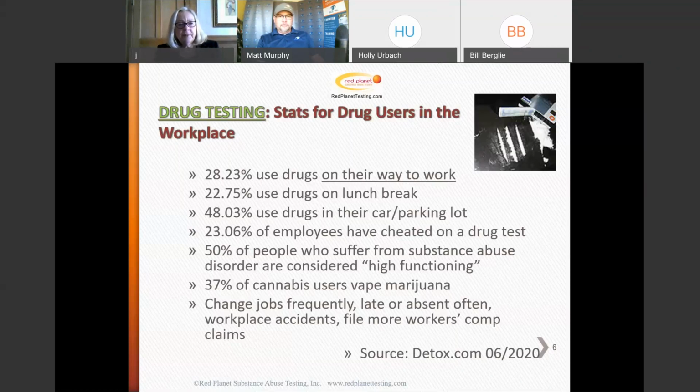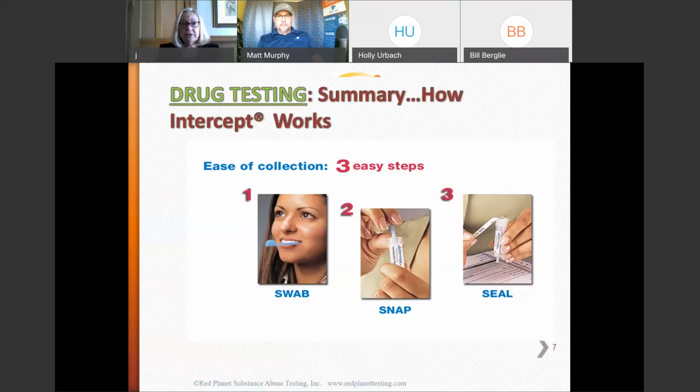And also, people on drugs tend to change jobs frequently. They're late, they file more workers' comp claims, and they have a tendency to steal from the inventory to pay for their drug use. So if we want to summarize lab-based saliva drug testing, you can say it in 3 steps. You swab, you snap the handle off, and you seal the specimen. And that's it.